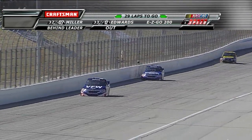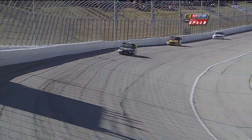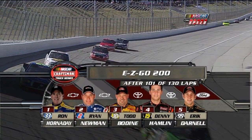Johnny Benson continues to move forward, but the man he's chasing has been on a country ride, it seems like, today. Ron Hornaday has been dominating at Atlanta Motor Speedway. Ryan Newman trying to catch him.